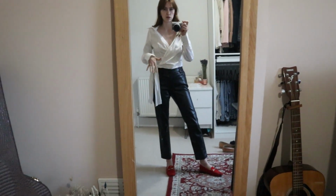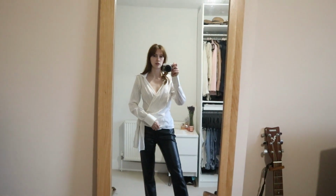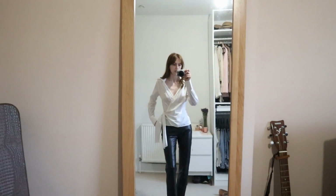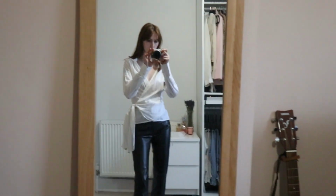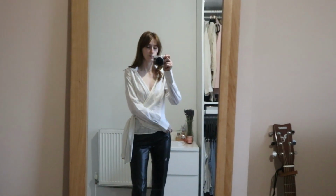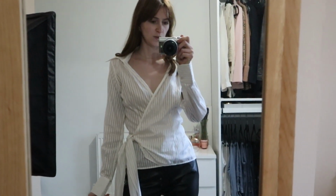Let me see if I can adjust the top. You know what I mean? I feel like it almost should be this length, but with this fit of trouser, it doesn't really look great. But I actually do prefer it like this than when it's tucked in. I don't know, I just don't think it's flattering on me.